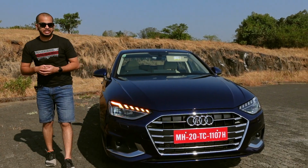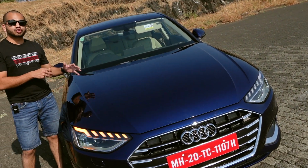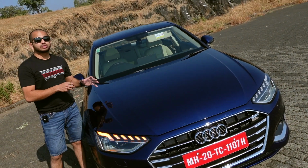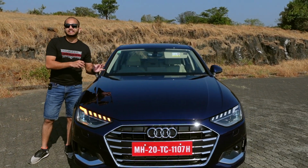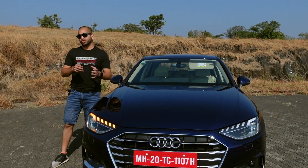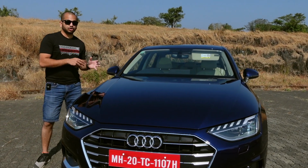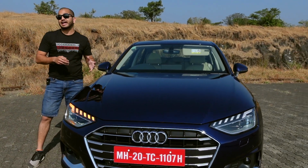Bonnet profile आप देख लीजिए, it is nice, it is flattish, it is wide, it has cuts and crease lines, looks quite nice, looks dynamic and it looks timeless as well. ज़्यादा hard नहीं try कर रहा है Audi with the design of this new A4. It is different to look at compared to the old Audi A4, but it is not so radically different that you might not connect with the car as an A4.